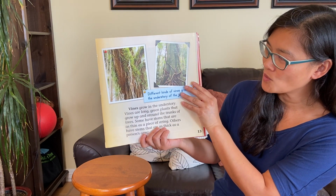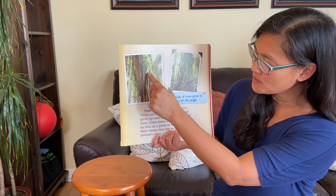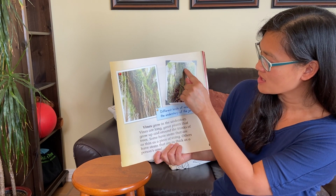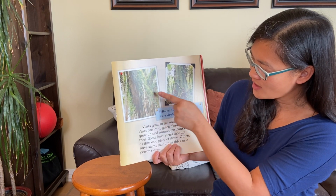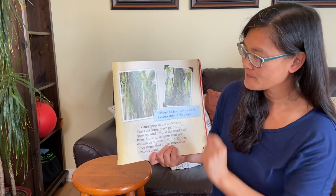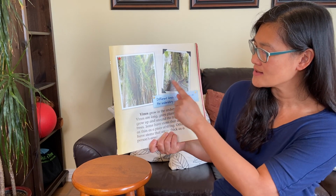Oh, and we see more here. Yeah, more of those rope-like. And they're different sizes, huh? Look at this one's really thick. But this one is thinner. And this one looks really thin, like really small. So there's all different sizes.